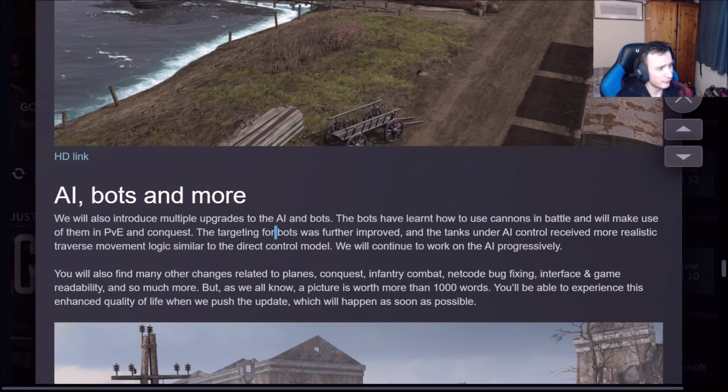The targeting for bots was further improved, and the tanks under AI control received more realistic traverse movement logic similar to the direct control model. Finally, we have something of good news with it.